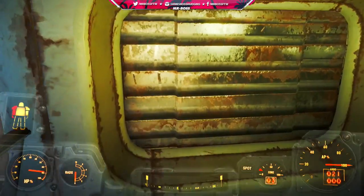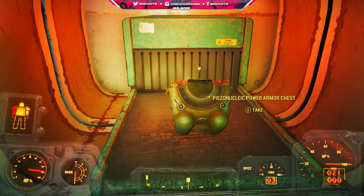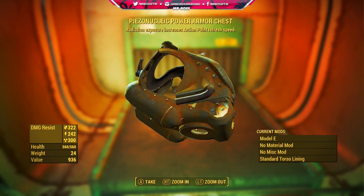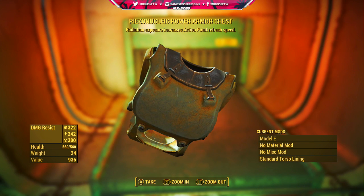So it is only the chest piece, but it is a beautiful set of armor. I don't even know how to pronounce that. Piezonucleic power armor chest. It has some really great stats, including a damage resistance of 322, energy of 242, radiation resistance of 300, with a health of 560. And only a weight of 24 and a value of 936. And I'm sure, like with most suits of power armor, you can mod this up very nicely and put your own little touch on there.